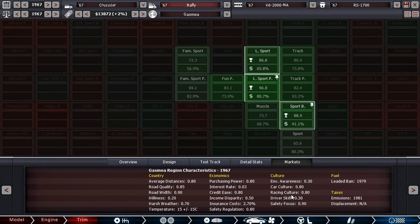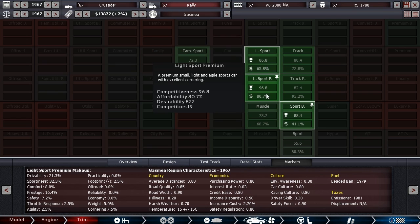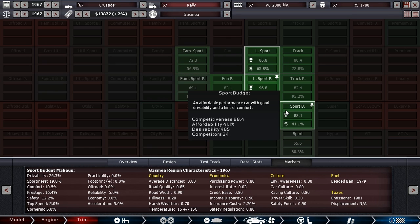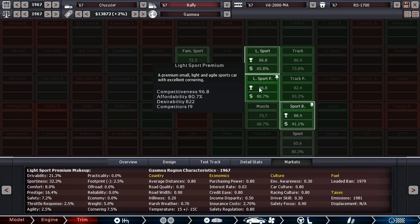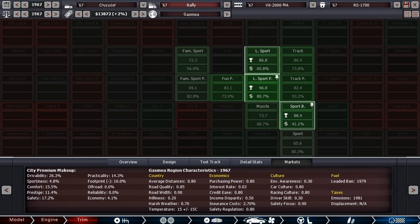Market-wise, totally agrees with everything I just pointed out. Light sport premium, light sport, and sport budget. Very good in all of these as far as the desirability, or the competitiveness goes. That, I think, is a really important thing when you consider that the price is $13,800. So, I mean, that's not terribly out of range with what we've been looking at. It is, however, significantly cheaper than you saw with the Intrigue Rallye. So, if this car had a home, it would actually be under the Intrigue Rallye. Like, if you couldn't quite step up to afford that, this would be a perfect substitute, I think.